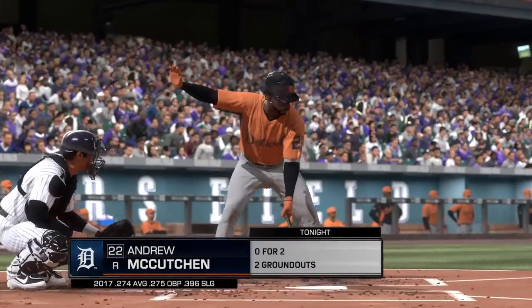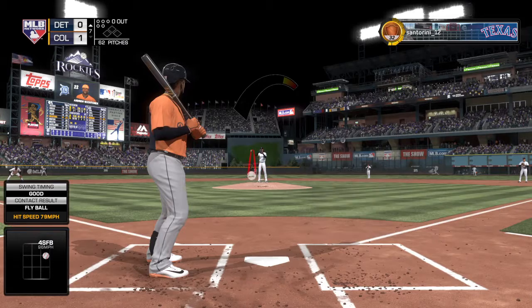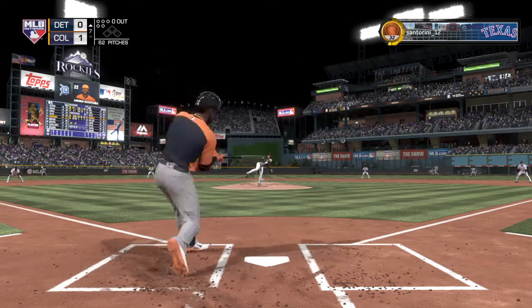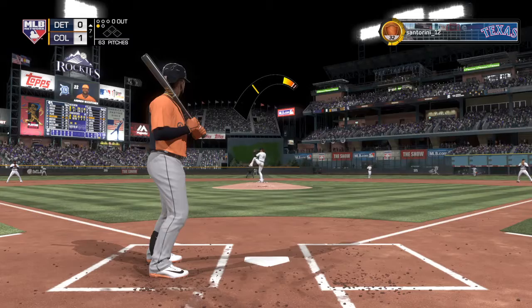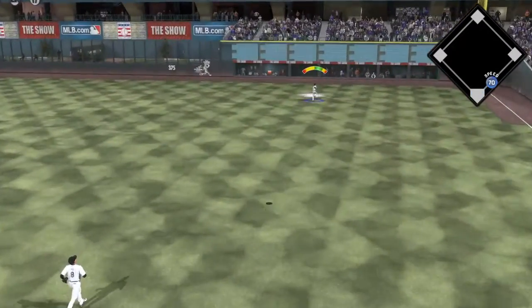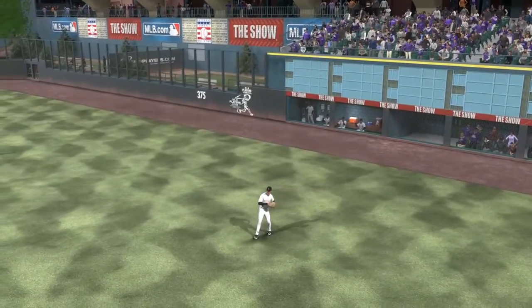Stepping in and ready for another shot, Andrew McCutchen. He'll be tasked with starting things as we begin the 7th. And he throws the fastball by him here. 0-1. That's a big pitch right there. Now he's got him 0-1. And he still may not be comfortable. Even 0-1, he's still a pretty good hitter when he's down in the count. This is a big pitch right here. Kepler is there, and he'll bring this one in.